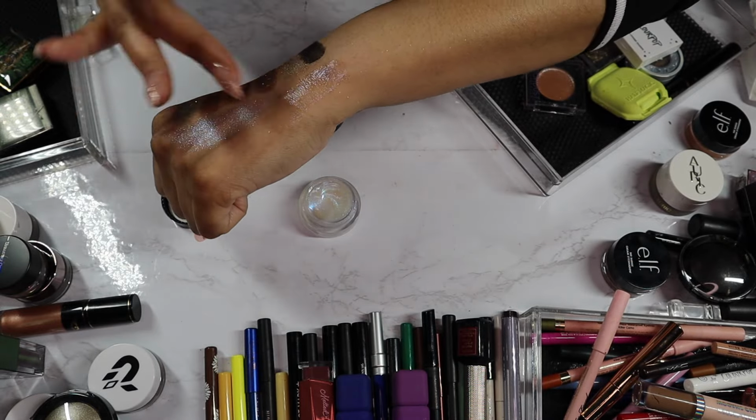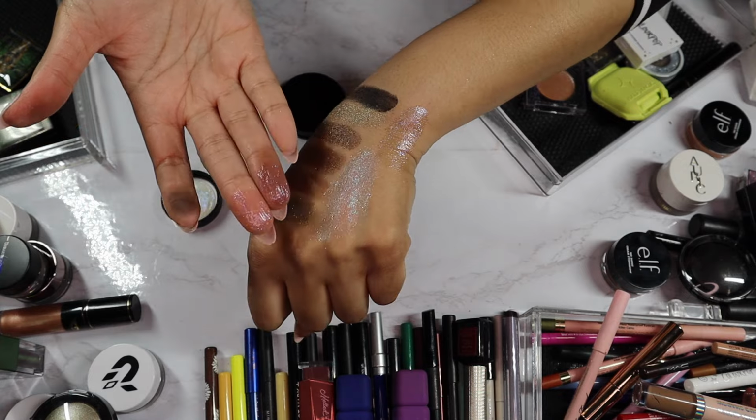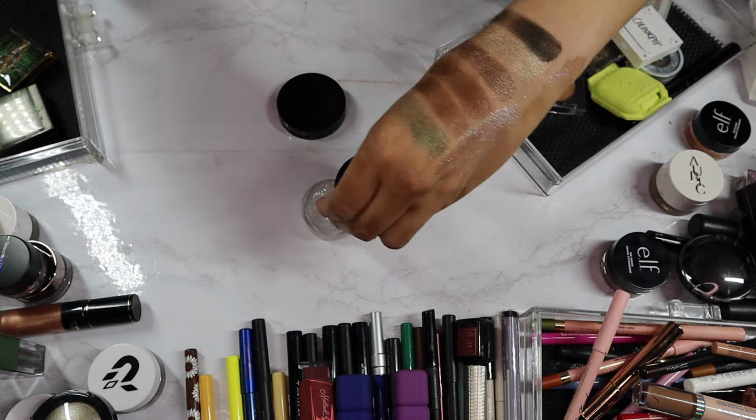It's very pretty, but I don't do glossy lids. So you see what I mean? Look at that. This is this jelly. How pretty is that? But I just don't use this. I don't reach for it.